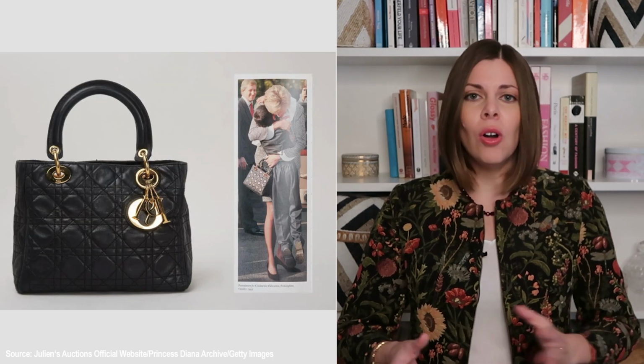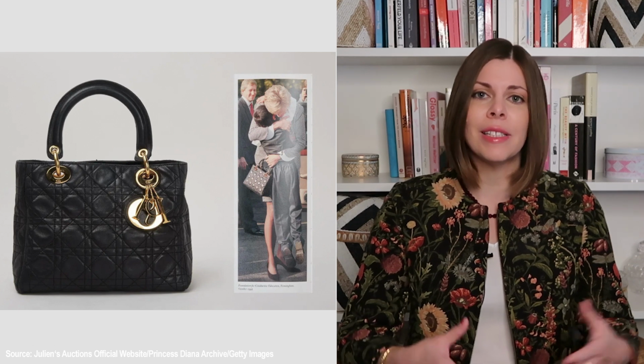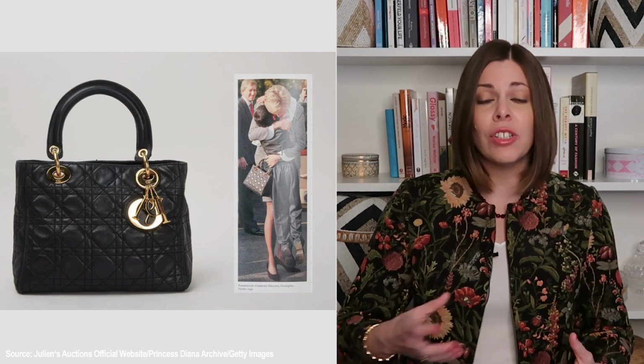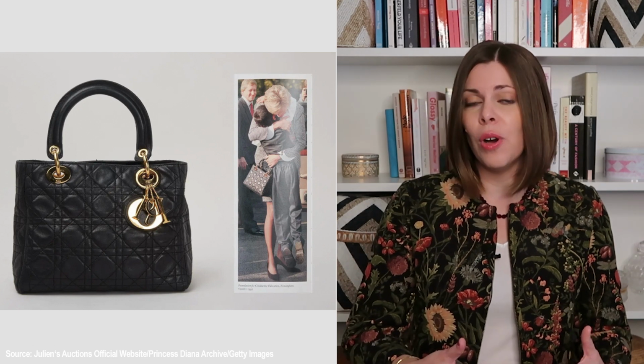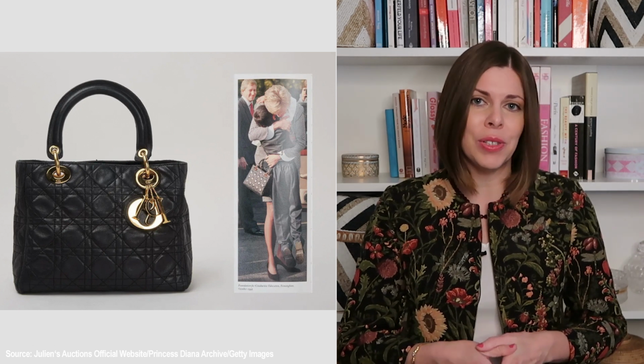But I think among all these items, fashion and accessories, this bag will probably achieve a record sum, because in terms of fashion history, this bag is so important, not only for the style story of Princess Diana herself, but also for fashion history overall, also for marketing of accessories. I would not be surprised if Dior themselves would bid for that bag, and I'm really curious to see who is going to get this very special bag.